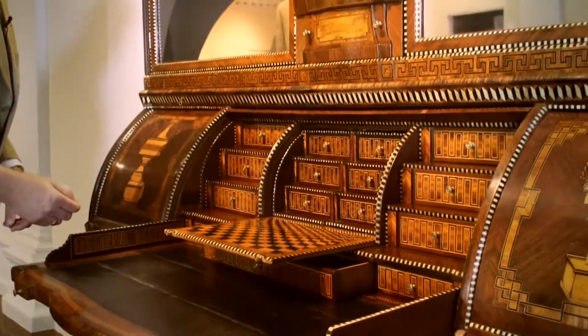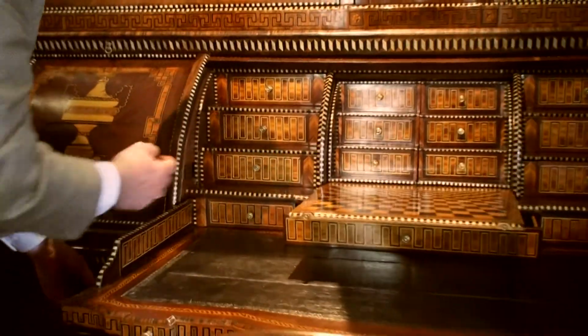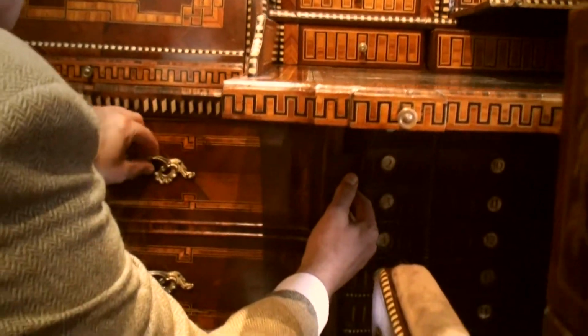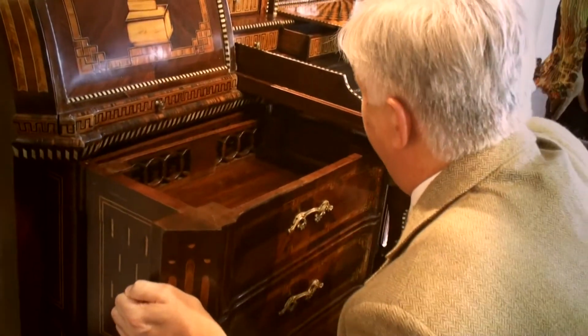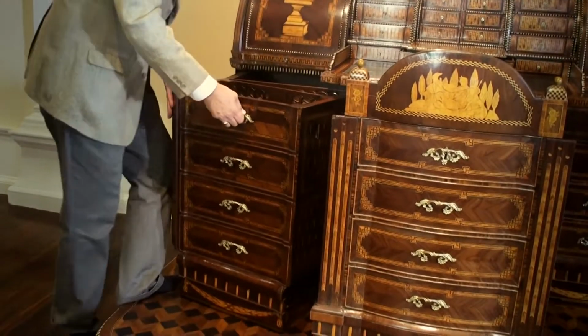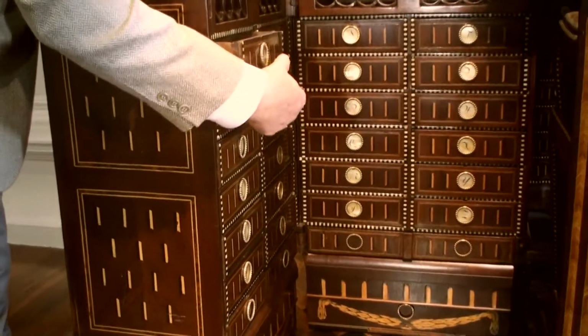Oh my. Now, if this doesn't look like enough drawers, these are all false drawers on the front. And there's another secret locking device down here that if I push that, it allows me to open this. So there's room for everything in this desk. There is. It's very organized. Oh, I see. See all the drawers here? Yes, they're alphabetized. Exactly.